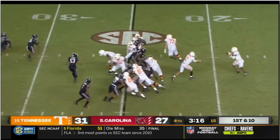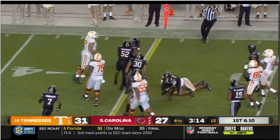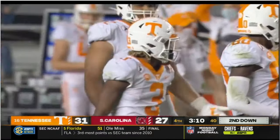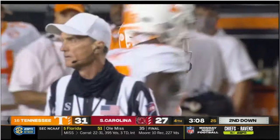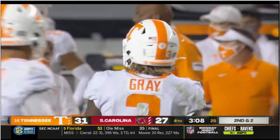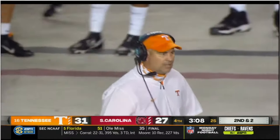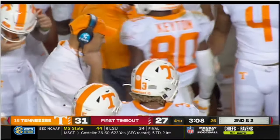If you're South Carolina, find a way to win on first and second down. It's Gray as the lone back there, following his blockers, and a big 8-yard gain on first down. Exactly what Jeremy Pruitt and Jim Chaney wanted. They went with the heavy horse. Big 2 tight end set. South Carolina, first timeout of the half. This will be a 30-second timeout.